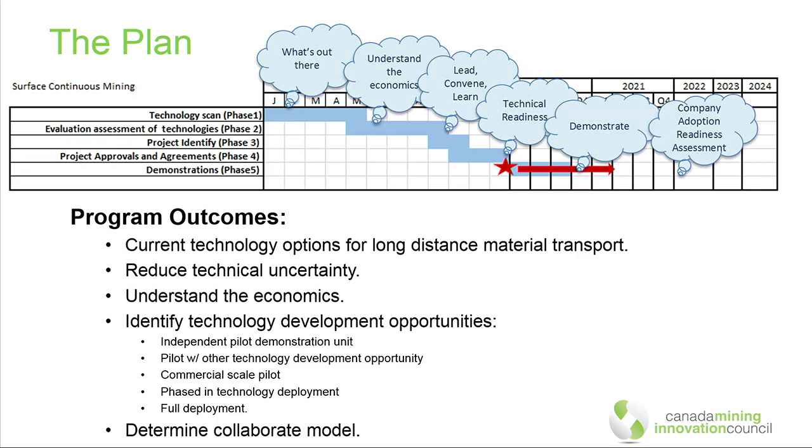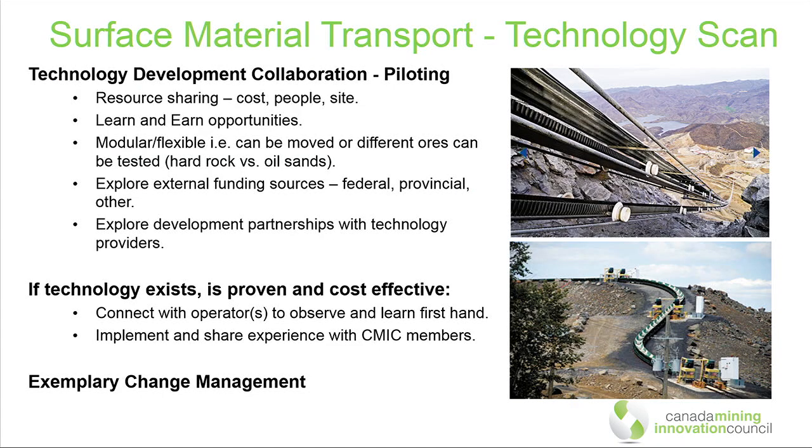So many of us are also looking at other technology areas. Is there an opportunity to combine pilots, commercial scale pilots, phased in technology deployment if technology readiness is where it needs to be, or full deployment? So this technology scan is going to help inform next steps, and certainly part of that will be how are we going to be working together as we progress here.